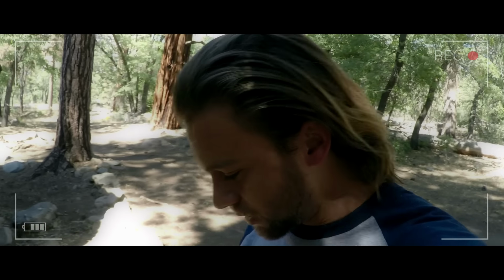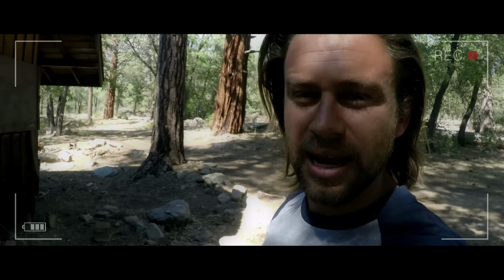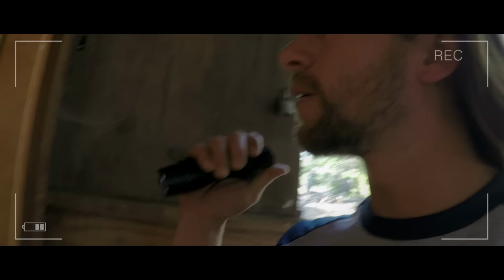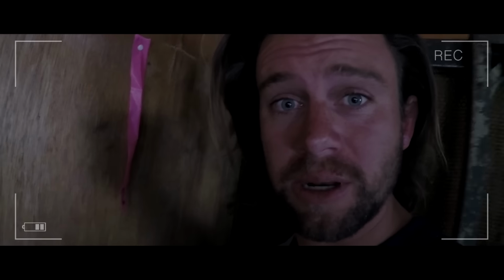So the Pamela Voorhees murders happened back in the early 1980s, which means we might be the first people to check out this camp in over 30 years. That's pretty cool, right? Let's see what's in here. I forgot to mention, I've been seeing a lot of these red ribbons around the camp. I think it's a way to mark the crime scenes. So, behind this door, viewers beware, might not be safe for life.